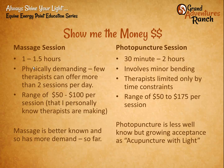So it comes down from a business perspective to show me the money. It can take about the same amount of time for a session. You can do photopuncture more quickly if you're doing a show session. But if it's a first-time customer, I expect to spend a couple of hours educating them, showing them what's going on with the horse. It might take a little longer to introduce the horse to what we're doing. But I can do as many horses a day as I want without getting so tired out.